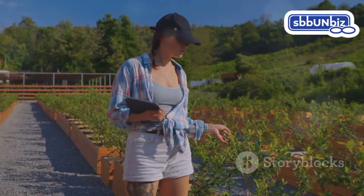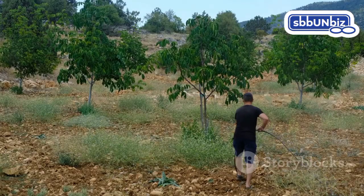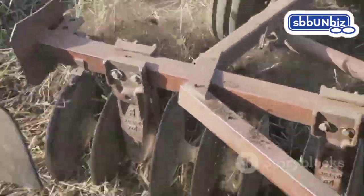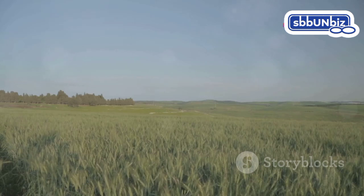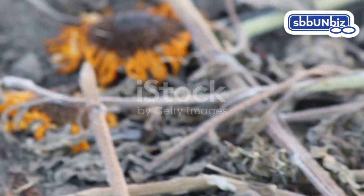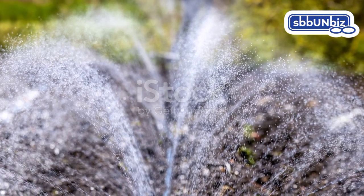The settlers learned to adapt. They drew upon the knowledge of Native Americans. They developed new techniques for dryland farming. The invention of the steel plow in the mid-1800s allowed settlers to break through the tough sod. This innovation led to increased cultivation, but it also made the soil vulnerable to erosion. This highlighted the importance of soil conservation practices.